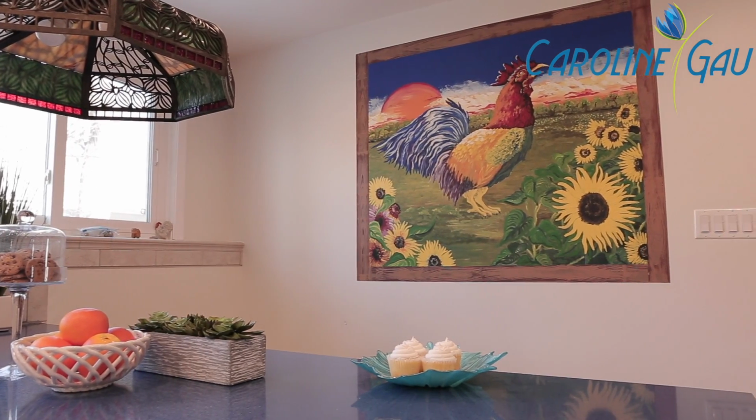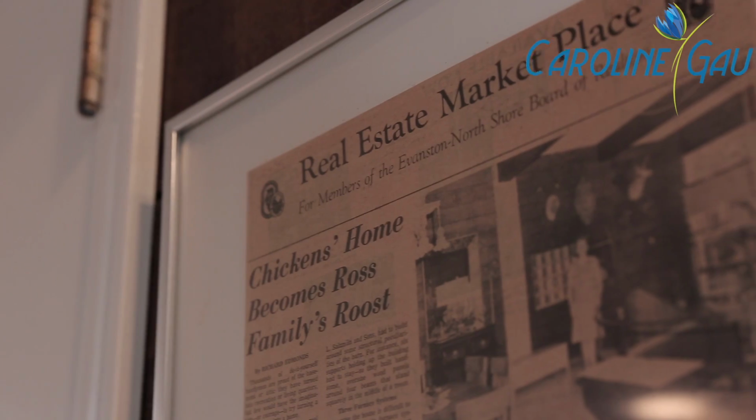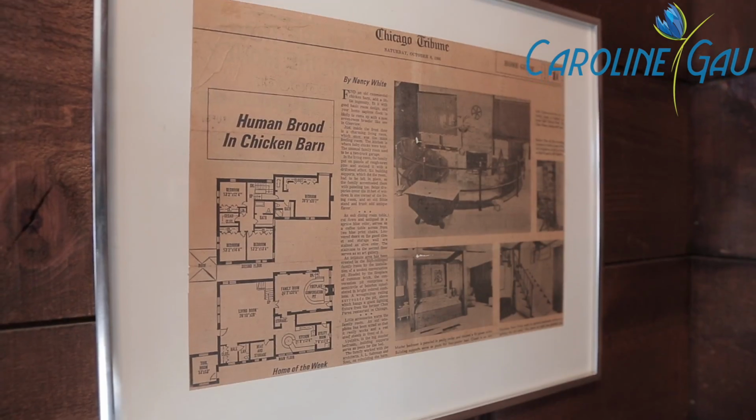Own a piece of Glenview history. This home was converted to a single-family home from a chicken barn and featured in the Chicago Tribune back in 1966.